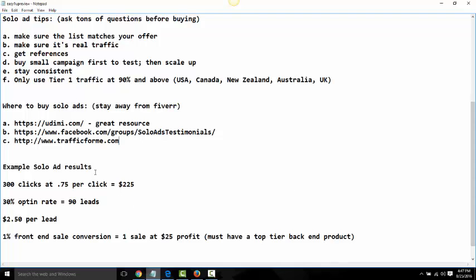Let me give you some example solo ad results. So let's just say you get 300 clicks at 75 cents per click. That's kind of the average, what I've seen. It may be 10 cents less, it may be 10 cents higher, but that's kind of where the average is. That's $225 you have now invested for 300 clicks. You should get a 30% opt-in rate. That's kind of where you want to be at, right? No less than 20%. 25 is probably the industry standard, but you want to be at 30.